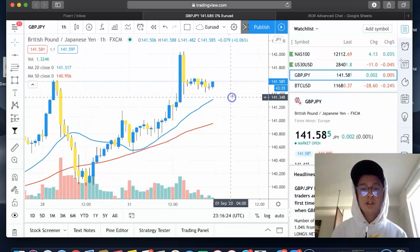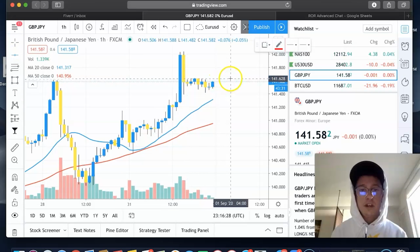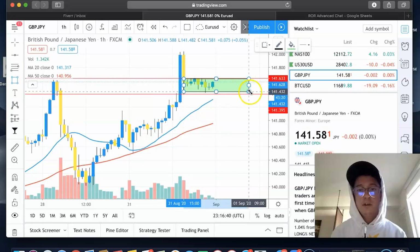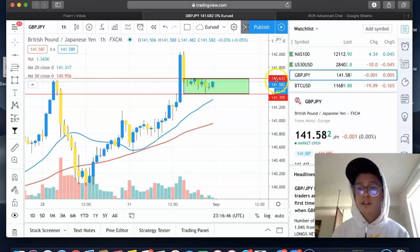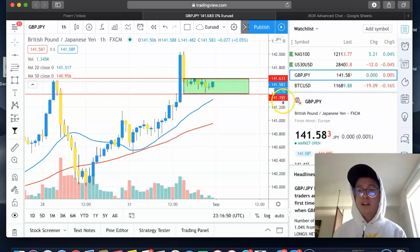So right now, we have our zone of consolidation. I'm going to find my resistance point right here. Then I'm going to find my support right here. I'm a very visual person. I like to have the visual presence there, so I'm going to put a box right here. Now we're going to have a buy stop right here set at 141.683, and then we're going to have a sell stop set right here at 141.395.